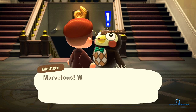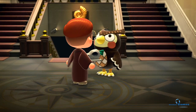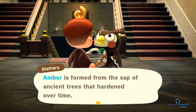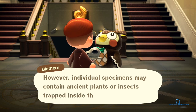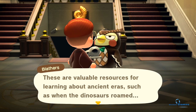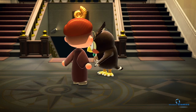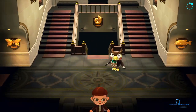Yes, I have another donation to make. And this is an amber. Yes, tell me about this amber. Amber is formed from the sap of ancient trees that hardened over time. Because of its beauty, it has often been traded and used as jewelry throughout history. However, individual specimens may contain ancient plants or insects trapped inside them. These are valuable resources for learning about ancient eras, such as when the dinosaurs roamed. And this is why they are sometimes displayed in certain exceptional museums, like mine. And there you have it. Alright. Alright, I'm fine. Excellent. Alright.